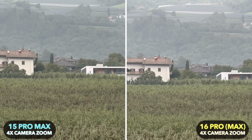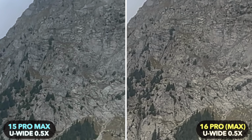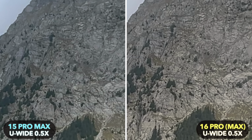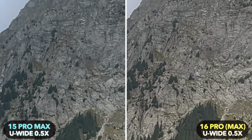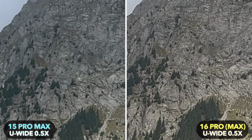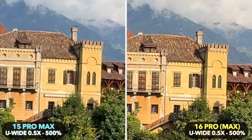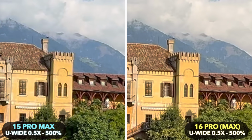I would expect the new higher resolution sensor of the ultrawide lens to produce significantly more detail than the old sensor. Here you can see two shots of the ultrawide lens at a magnification of 500%, and you can actually see a difference. But it's much smaller than expected. If we now zoom in digitally on the ultrawide lens, we might expect that with the help of an internal adjustment, there would be a significant improvement compared to the old sensor.